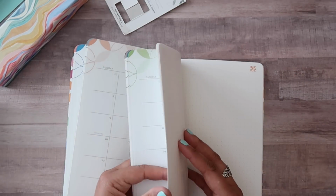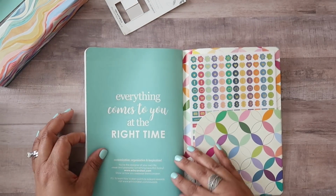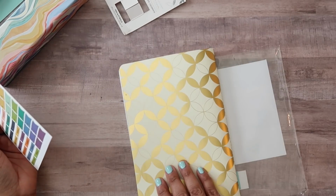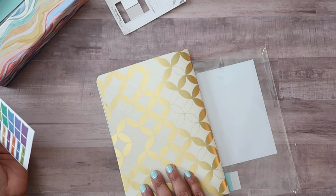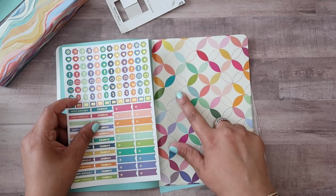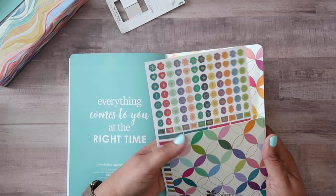But then you get a ton of dot grid notes pages towards the back, which I absolutely love that they have made those pages dot grid. At the back, you have a little quote page, and then you have this built-in pocket. I love, again, that it's mid-century circles. It's like neutral outside, business in the front, party on the inside. Kind of thing. But I love that. I want to see a notebook with this on the outside. Pretty please, Team Erin Condren, if you watch this. And then they included some of the traditional Petite planner stickers in here for you.